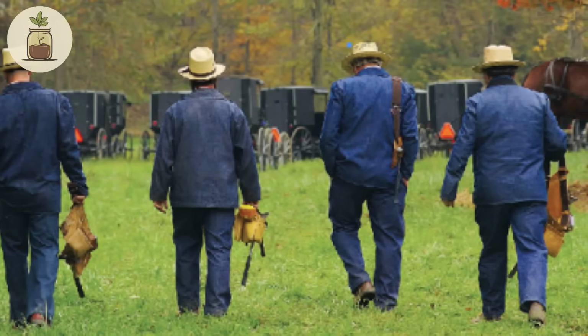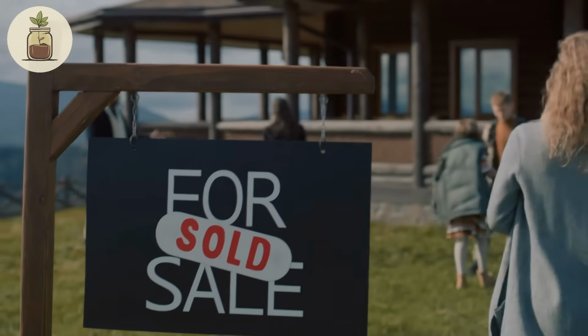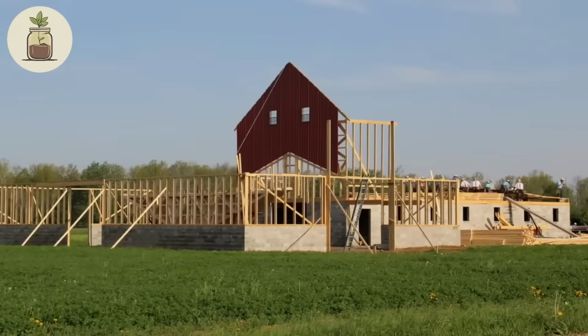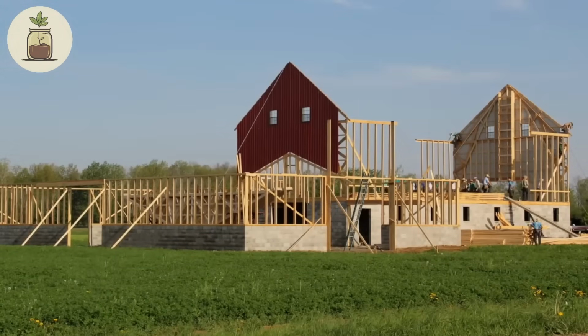And while we're talking about costs, make sure to stick around for a breakdown later to see just how much an Amish home really costs. Spoiler alert, it's way less than those brick houses you see popping up in cookie-cutter neighborhoods.